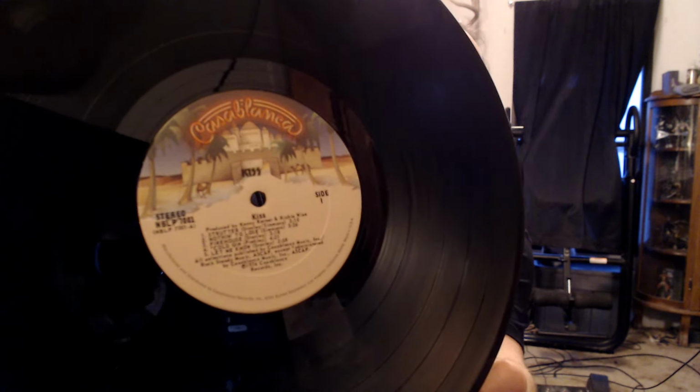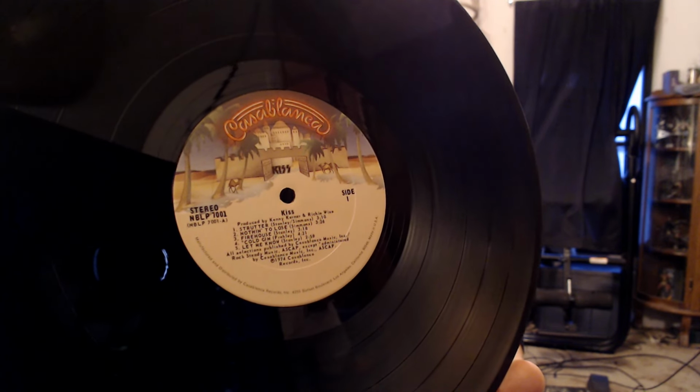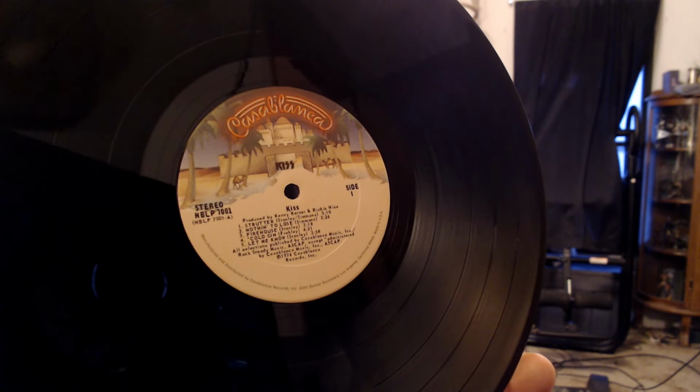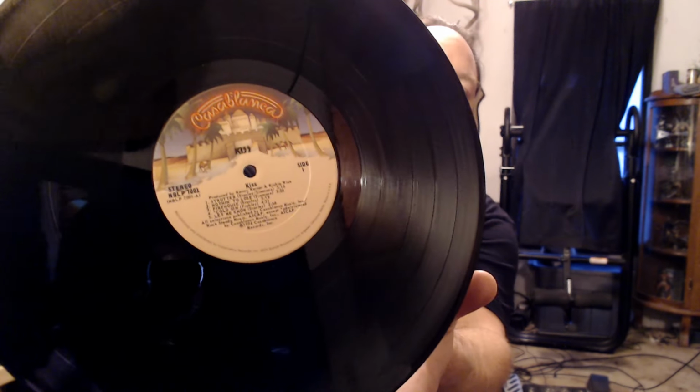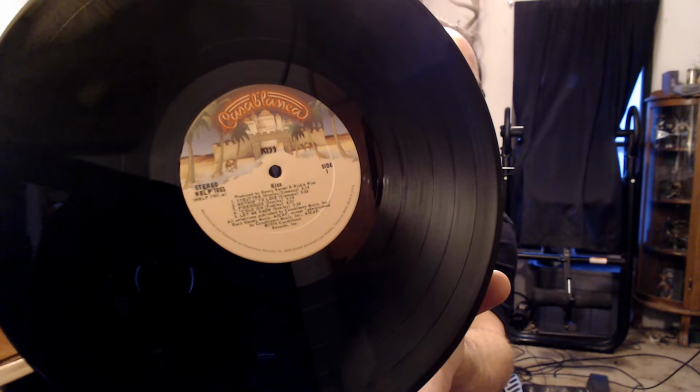So notice here you have a desert. There's a fortress in the background, and you've got 3 camels. So the easiest way to remember this is calling it a camel label. You'll also notice that there's just a regular Casablanca logo at the top. So that comes into play when we get to the next label. But as far as the variation goes, you'll notice you've got the logo above the hole and the title below. So there's a variation for this camel label. And this ran, as I said, from mid 76 to mid 77.